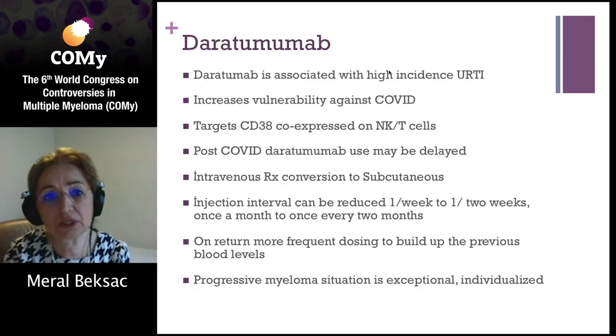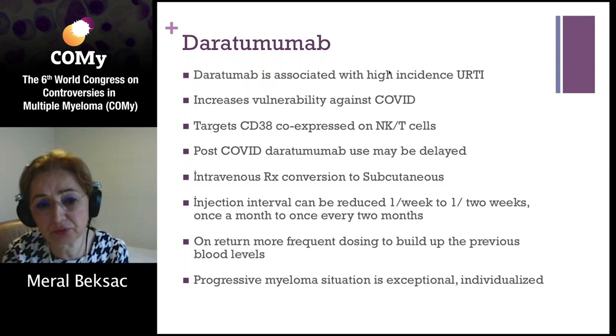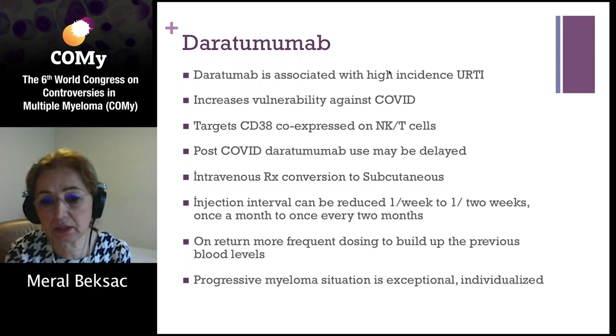And daratumumab certainly is a drug which reduces NK and T cells, and so infectious morbidity is a problem here. Once a response is achieved in later phases, intervals can be reduced, but after a while, if this problem is over and the viral dissemination becomes less, then going back to frequent dosing, and for a temporary period to increase the dose and then go back to the previous intervals, is another option. But everything is individualized. That is something to be remembered.